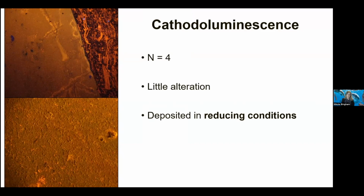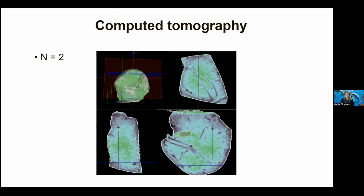And the cathodoluminescence just basically showed that there's been very little alteration, very little diagenesis. So what you see is what you get in this case. It also told Max that these were deposited in reducing conditions, so in an area where there's little oxygen, which also makes sense. Again, poop tends to break down in oxygen, and if it didn't, we'd be in a lot of trouble. So it's pretty good that it does break down, and that's the case.